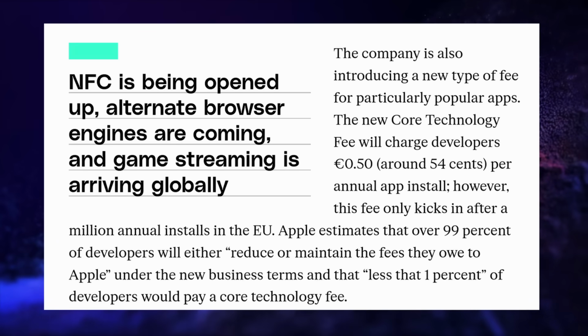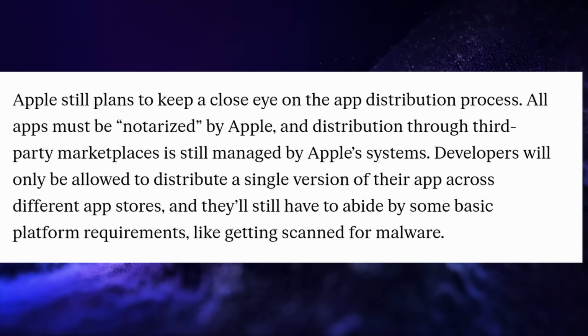not justified at all. There's also a sizable limitation to sideloading and alternative app stores. Developers have to provide a single version of their app on different stores, meaning developers cannot provide a version with more features in the alternative app store and a less powerful one on Apple's app store.